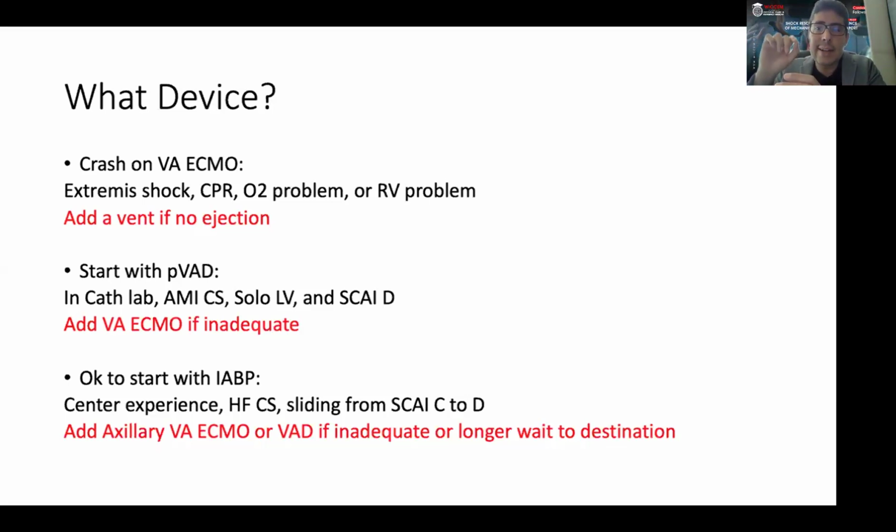Most centers now add an Impella as a vent for that kind of patient. So you have ended now on ECMO Impella, okay? And that's becoming more and more common. Now, let's say that you did the other way around.